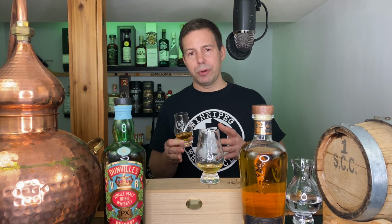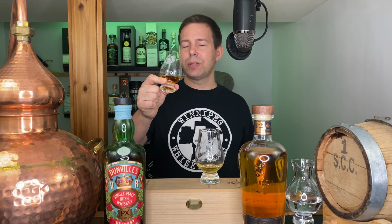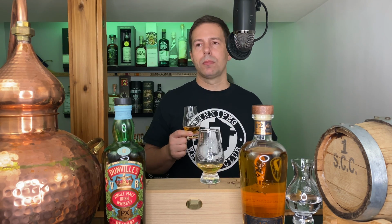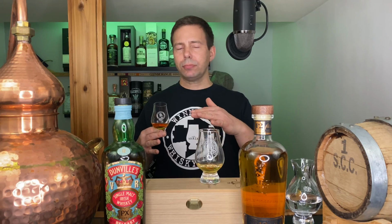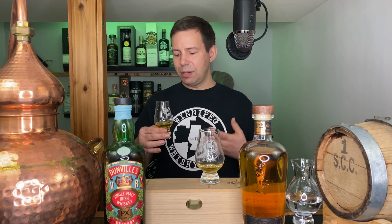Well, so far this does win for the nose, but let's give it its fair shake and check out the palate. Cheers, folks. It's sweet. It's kind of Scotch single malt at first, and then its Irish character comes through, and then it comes out tart. So sweet and then tart as that develops on your palate.